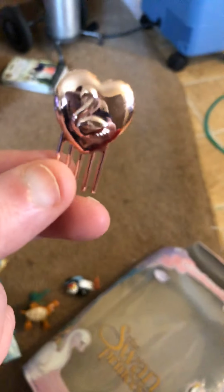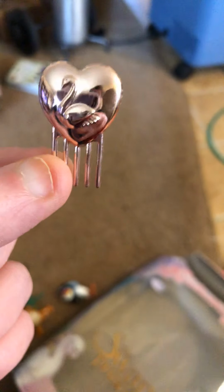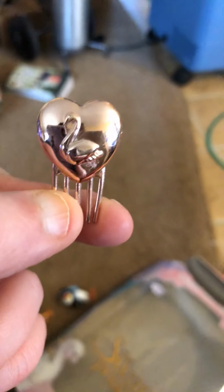And even though it didn't come with the locket, which I thought was disappointing because that is her signature locket, it did come with this hairband, which is for her, which I have yet to figure out how I'm gonna put that in her hair.